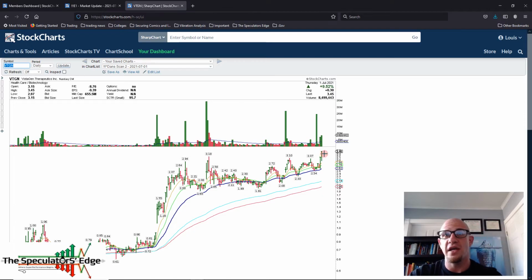Matter of fact, I'll wait for that pullback to happen, which may never even happen. Maybe this one has already left the station. Maybe we missed our train here on this one, or I missed it, and if you didn't trade it, you missed it. Maybe we just missed it, but maybe not. Hopefully not. Maybe it just pulls back and we can buy on that dip, keep our stop up to the low of that little pullback, and trade it like that. Okay, so other than that, VTGN looking excellent.